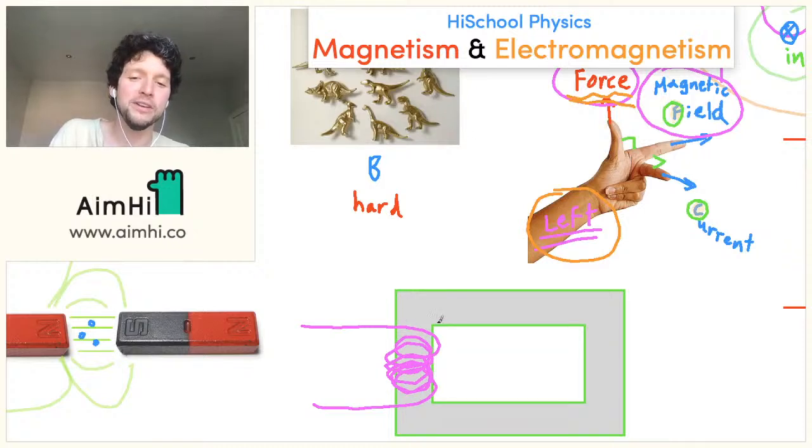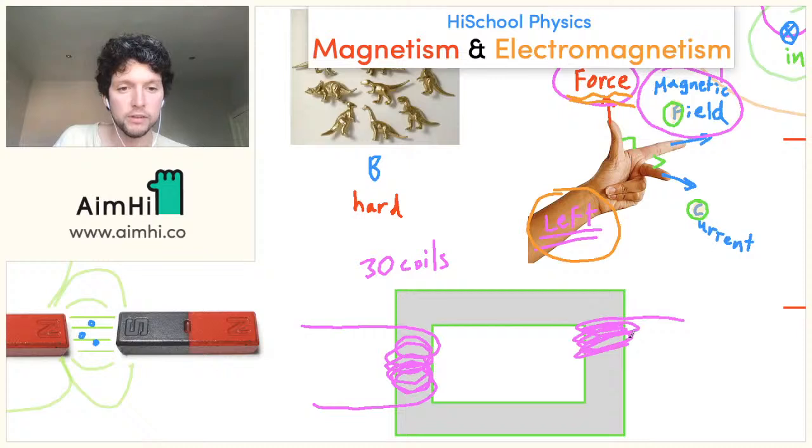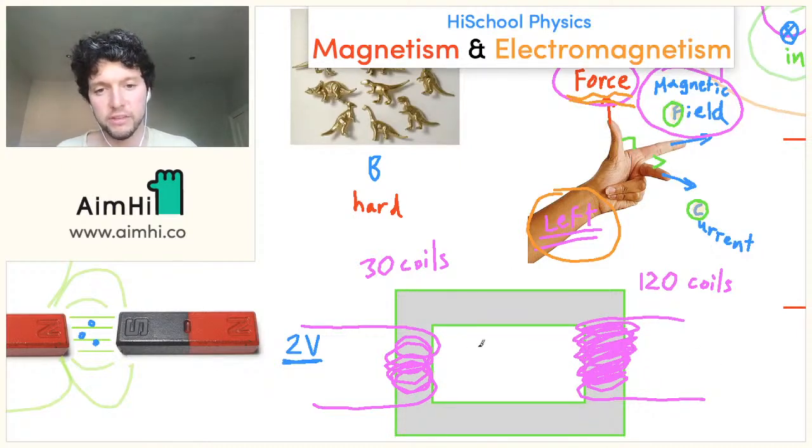Anyway, so you wrap loads of coil around it, and let's say that this side has 30 coils of wire going around it. And then on the other side, let's say you've got loads and loads of coils, so way more coils. Let's say on this side, you've got 120 coils of wire going around this piece of metal. Now, if you feed in a voltage to this side of, let's say, 2 volts, then does anyone know what voltage you'll get out the other side? What voltage do you think you'll get out the other side? In case it's a clue, this is called a step-up transformer. Step up as we increase the number of coils.